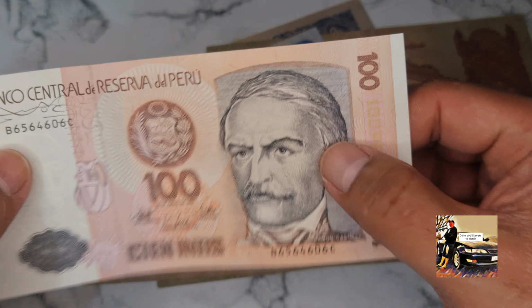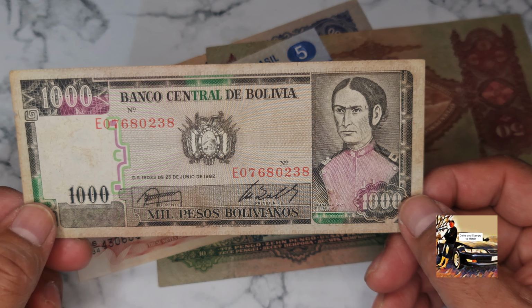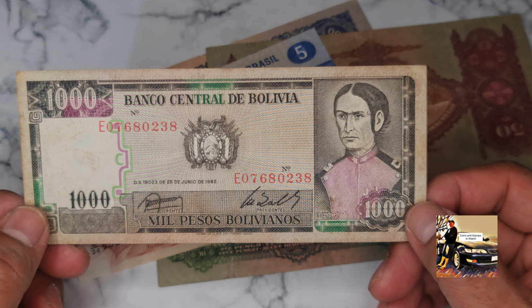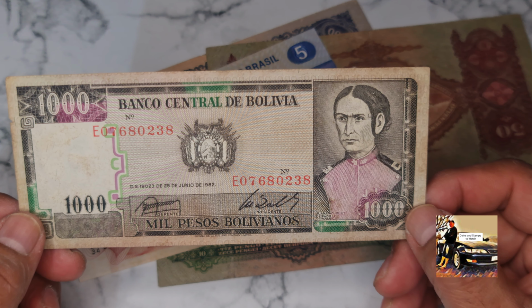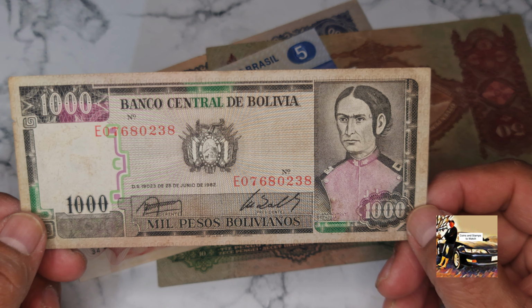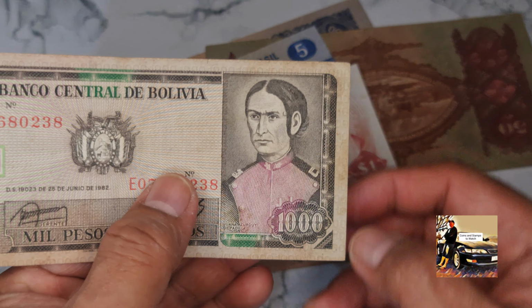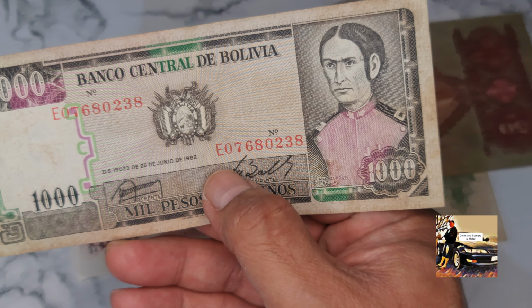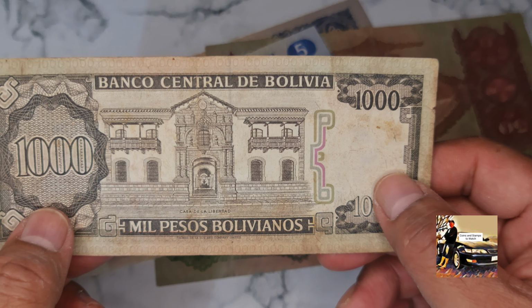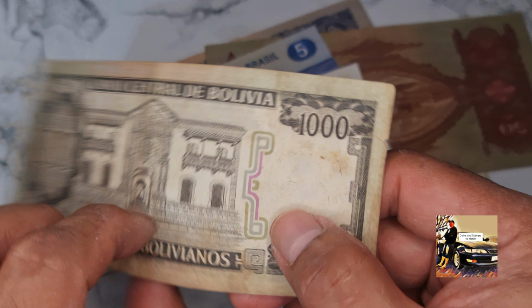So you can see, very crispy. And this one, Banco Central de Bolivia. Oh wow, okay. 1,000 pesos Bolivianos. Very nice. And the date for this is 1982. Very nice combing of his hair, eh? Okay, this is the coat of arms of Bolivia. Banco Central de Bolivia, 1,000 pesos Bolivianos. Very nice. Casa de la Libertad.